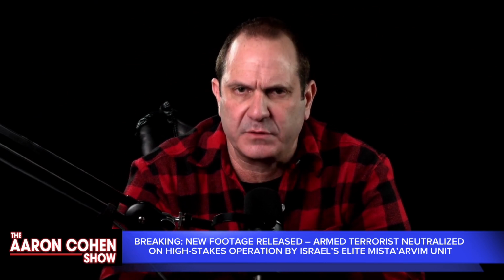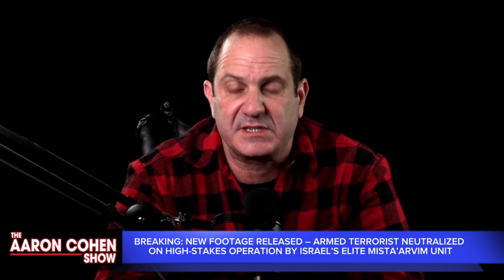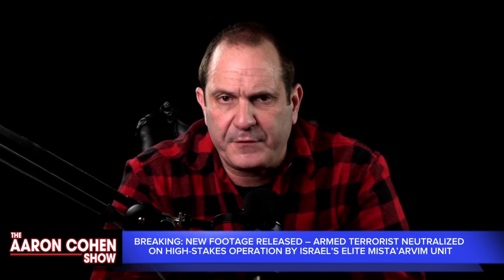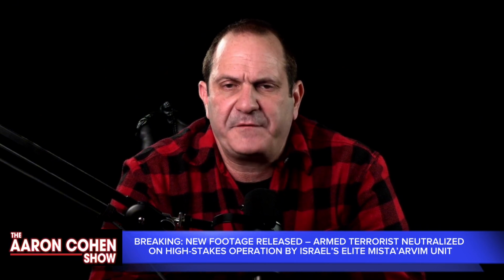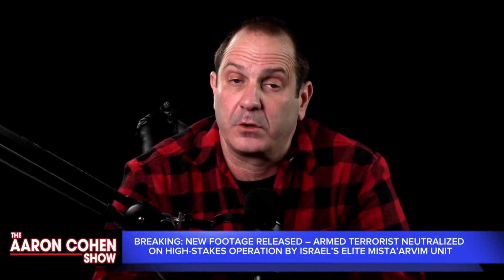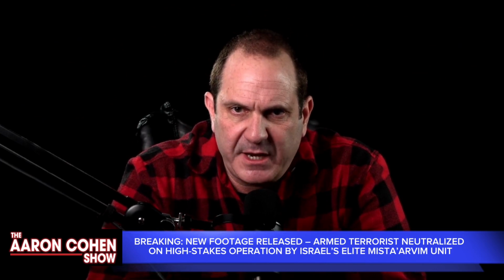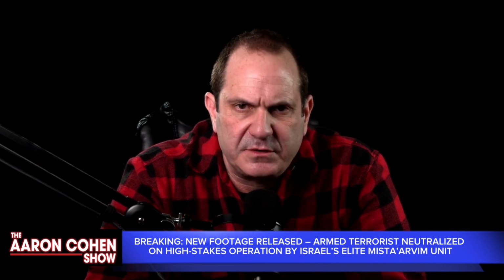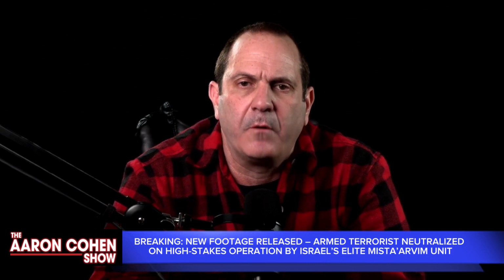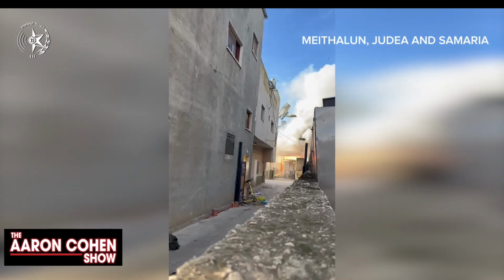And so once the terrorist was down, the team then located and secured the weapons inside the home, including rifles and ammunition, and then they found the explosives lab, a sophisticated setup intended for large-scale terror attacks. And instead of dismantling it piece by piece, they did what Israel does best and has learned over the years. Destroy it on the spot to ensure it can never be used again.